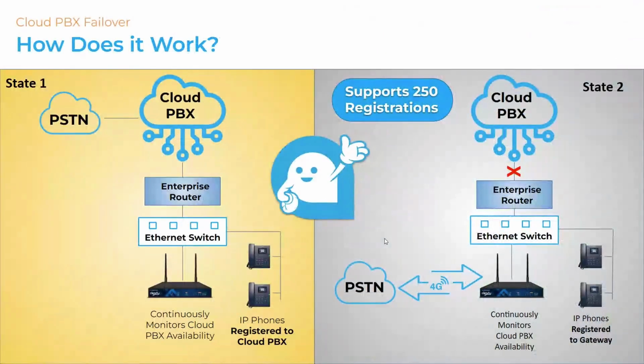How does it work? The gateway sits on the LAN. You can see in state 1, the gateway sits on the LAN with the IP phones, including IP gateways, and the IP phones are registered to the cloud PBX and everything's running beautifully. The gateway continuously monitors with SIP messaging the presence and the availability of that cloud PBX service. When it becomes unavailable, the gateway begins to accept registration from the IP phones based on the fact that these phones are on the same network as the gateway.